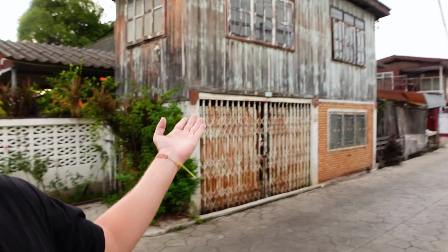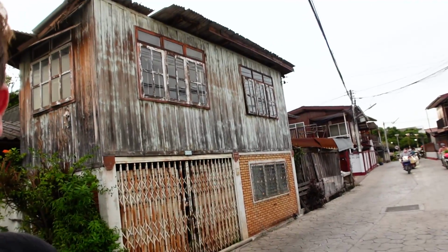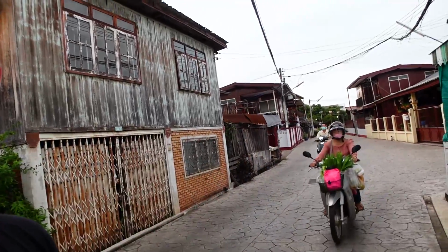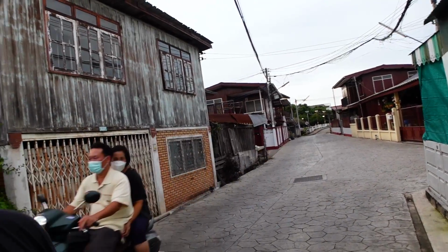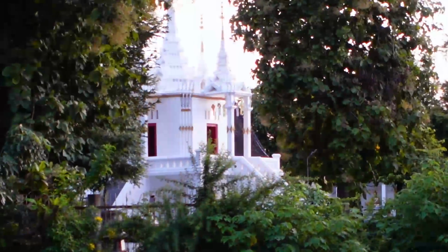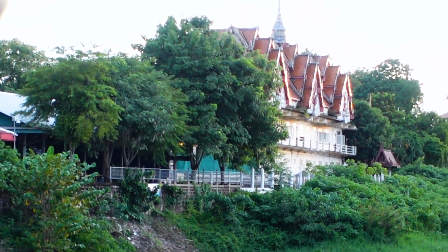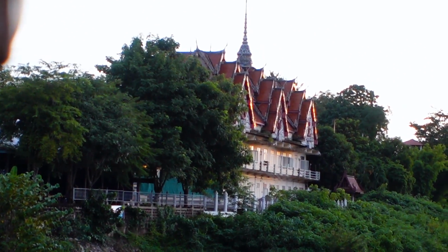Look at this building here. Beautiful. Such a quaint little town. Oh, I'm sorry that the night market is not on, but it's not in my control, unfortunately.